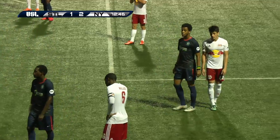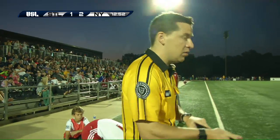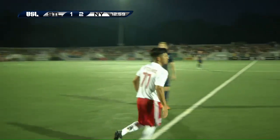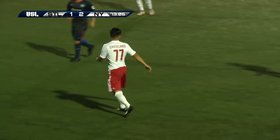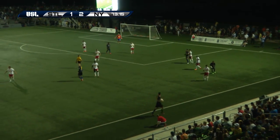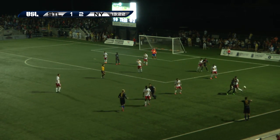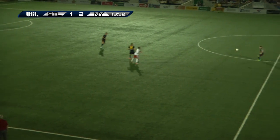New York wants to make a substitution here before we restart, it looks like. Franklin Castellanos has come to the midfield line. He'll come in. Yet another Red Bull Academy player, Honduran born. Played intercollegiate soccer at Iona, number 77, Franklin Castellanos. Jamie Thomas came off from the injury. They were just waiting to see if they could work on Jamie, maybe it's a cramp, something like that. But they have decided, as we see Jamie throw on the training top here on the sideline, to go ahead and bring in Castellanos. Yeah, and Thomas got through a lot of work, especially in that first half, Joe. You remarked about how he got up and back on the right flank.